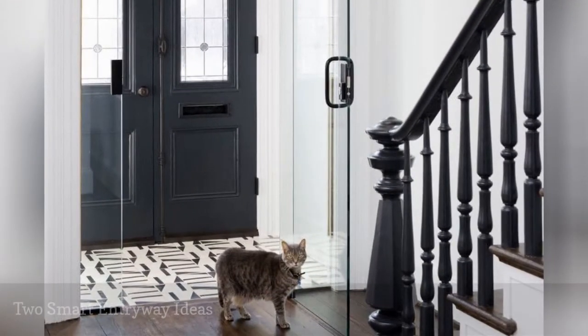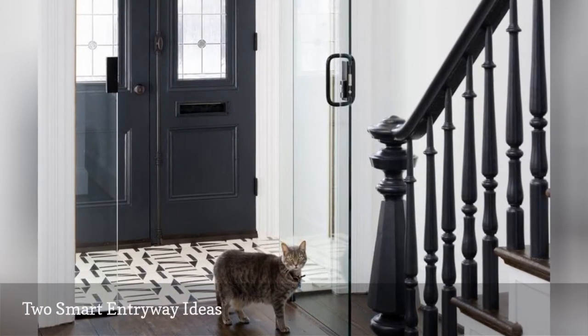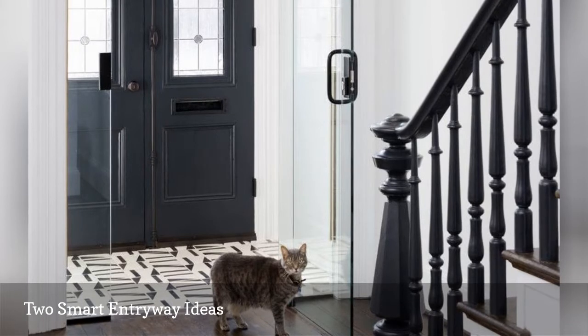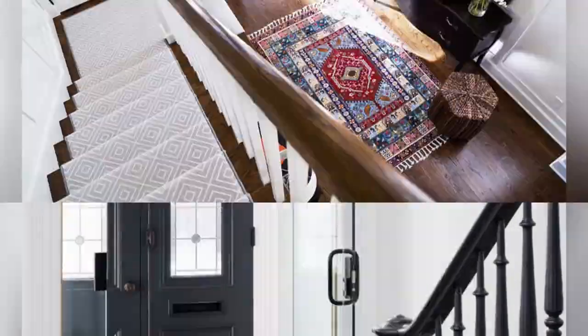Zoe Feldman Design is the Washington, D.C.-based firm that renovated this gorgeous Capitol Hill townhouse. There are 2 things we love about the entryway shown above: the black and white patterned floor tile and the inner glass door that provides an extra layer of insulation.